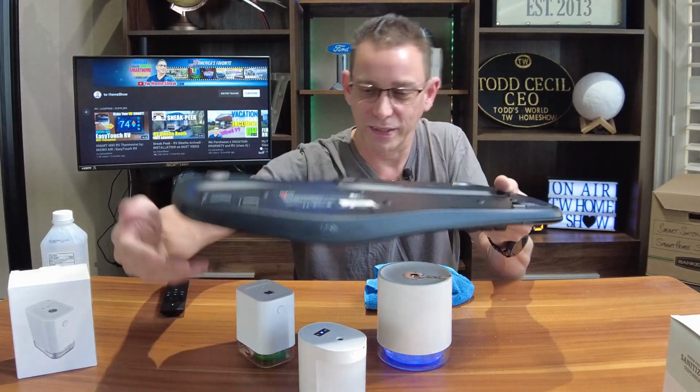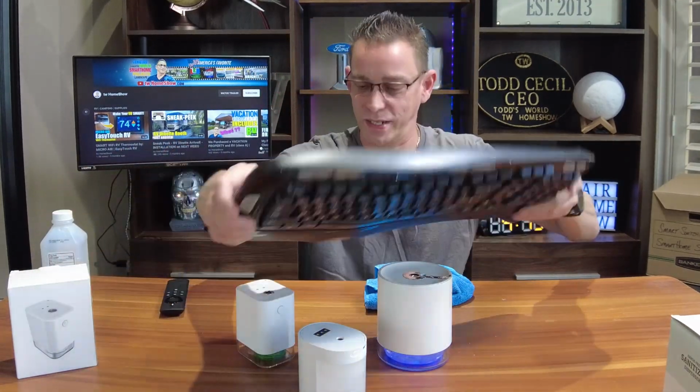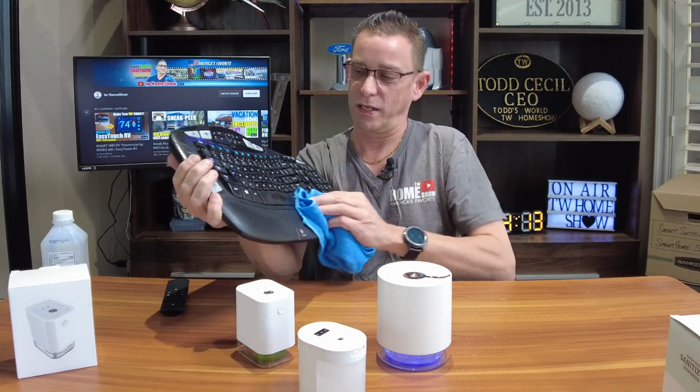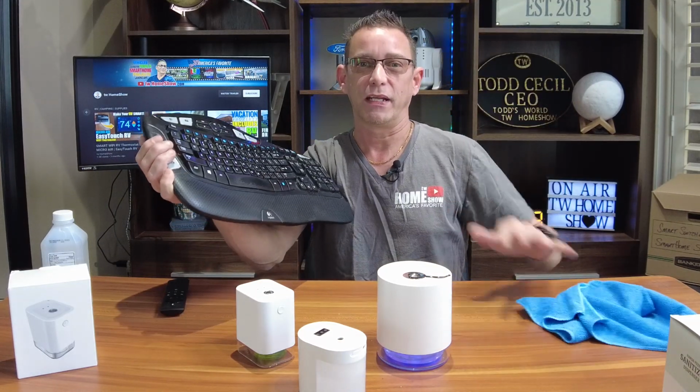We turn them all on, and we're getting our keyboard done. Guys, look at that. Take your microfiber cloth. I'm going to leave a link to some microfiber cloth sets as well in case you want to pick those up and use these as a cleaning tool as well.